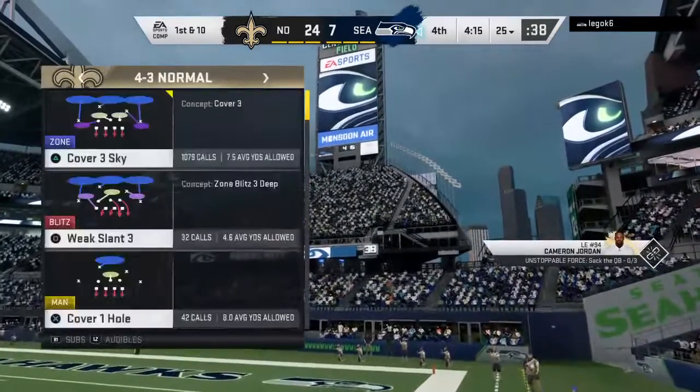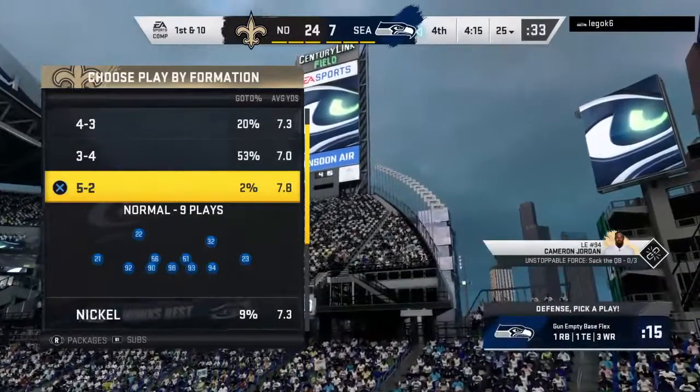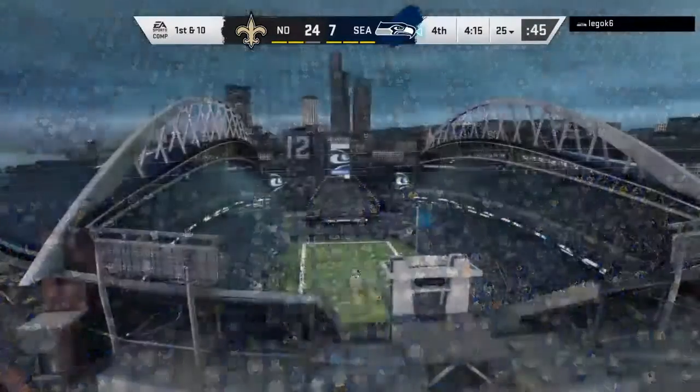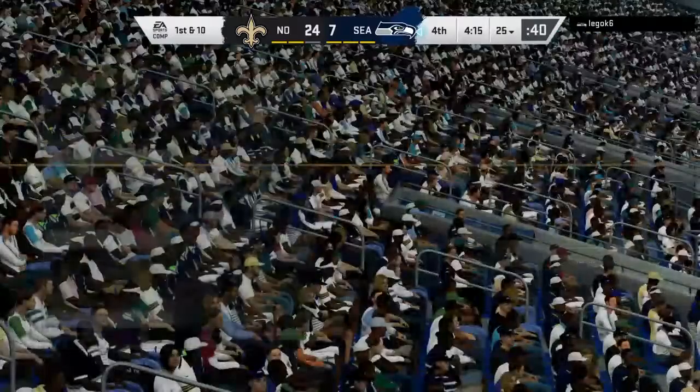At their own 25-yard line. The Saints going to call the first of their timeouts. That'll leave them with 2 remaining. We'll be back after this.